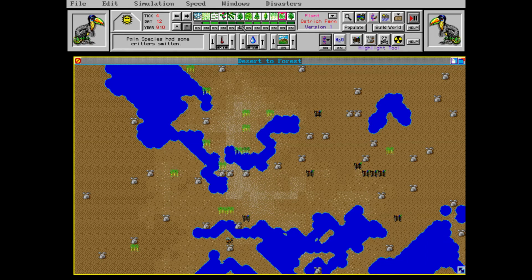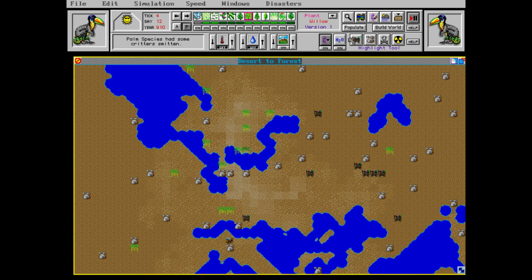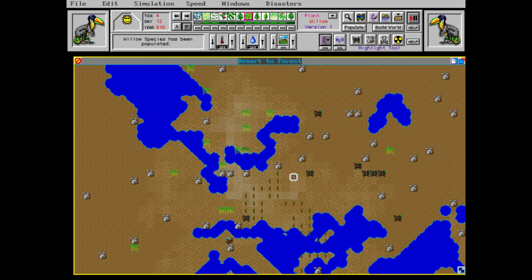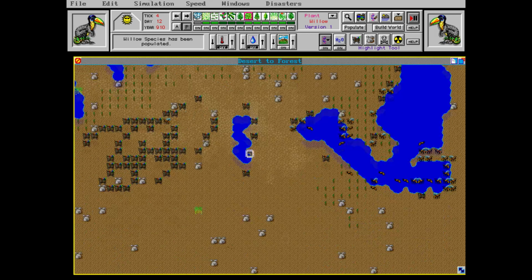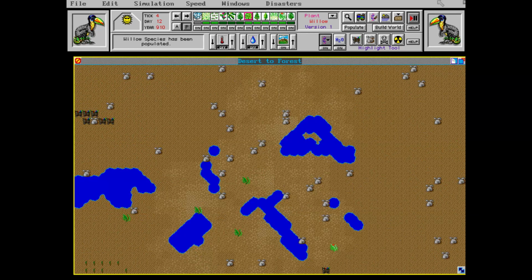All right, so we'll start from the top here. We're going to forget about cottonwoods. We're going to do willows, populate, make it so. Where'd they go? Oh, I killed them off. Populate, scattered. No, add a group. Make it so. That's another thing. I tried to do scattered. It wasn't really working for me. They need their brethren. They need to be surrounded by their brethren to work, it seems to me.